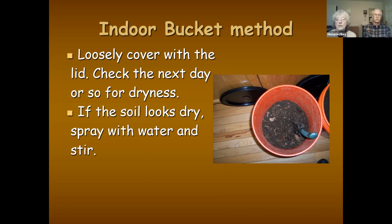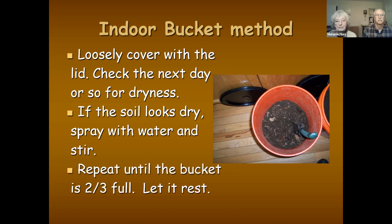And whenever I take the soil, this is soil from different places in the yard and the garden, I always end up with a couple of earthworms. They just come along for the ride, and that's fine. If you don't like the worms, then take them back out and drop them over your porch. And you repeat until the bucket is about two thirds full, and then you let it rest, and then you start on the next bucket.